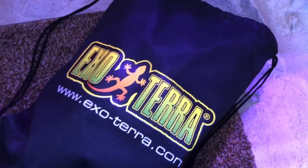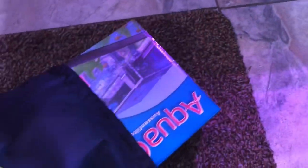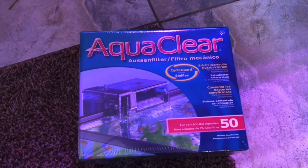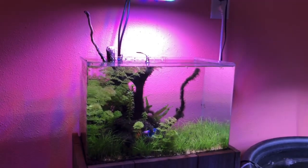So first of all, we got a new filter today at the filter swap with AquaClear. I traded in my Fluval C3, or it might have been a C2, for this AquaClear 50. And that is going on my 11 gallon here.